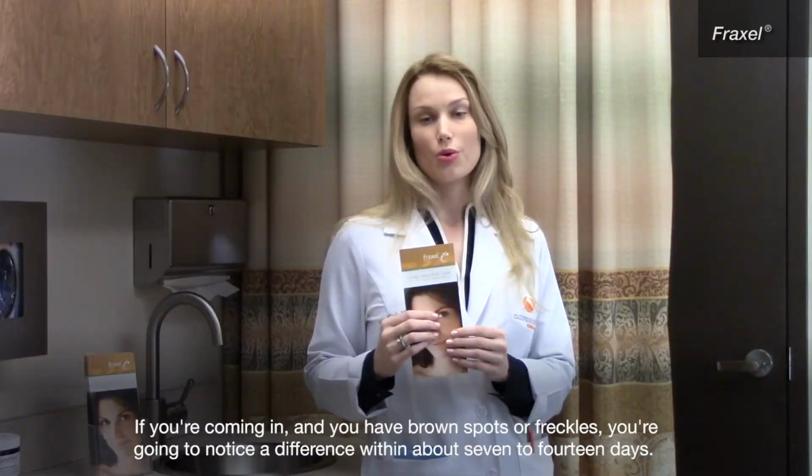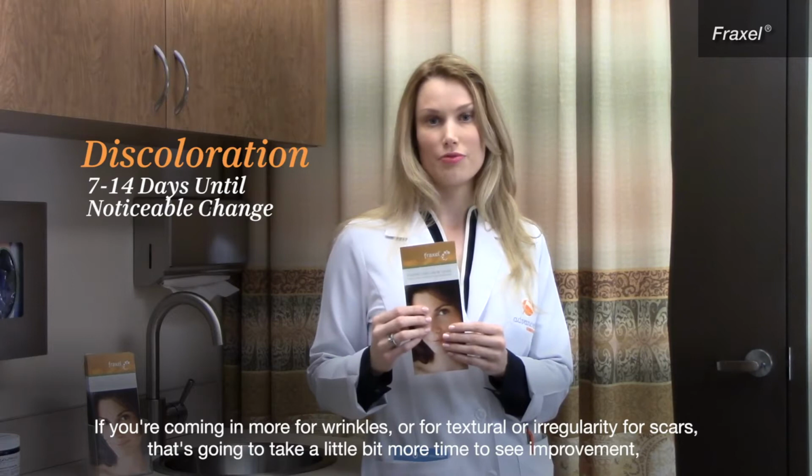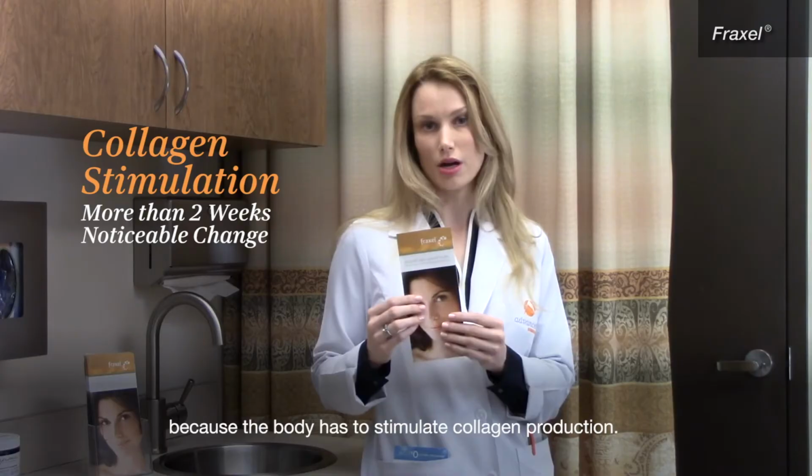If you're coming in and you have brown spots or freckles, you're going to notice a difference within about 7 to 14 days. If you're coming in more for wrinkles or for textural irregularity for scars, that's going to take a little bit more time to see improvement because the body has to stimulate collagen production.